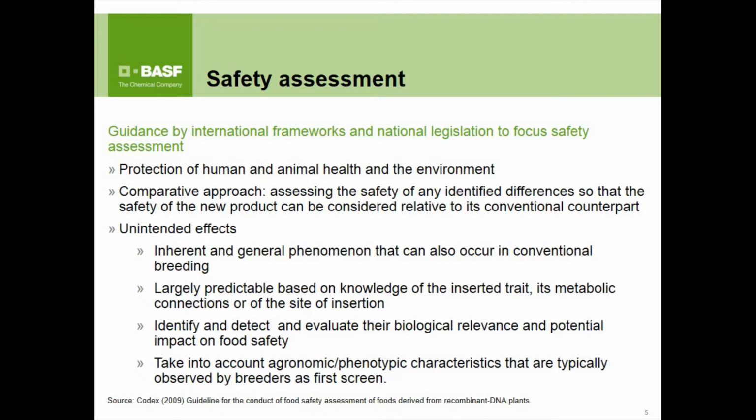They are largely predictable based on the knowledge of the inserted trait, its metabolic connections, or of the site of insertion. You can identify them and detect them, and then evaluate their biological relevance and the potential impact on food safety. You should take into account economic and phenotypic characteristics that are typically observed by breeders as a first screen. So this is our starting point.